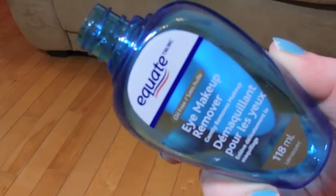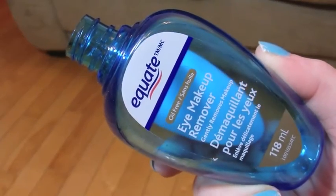Then I have the Equate Eye Makeup Remover. This is the oil-free one. It's the 118-milliliter bottle. Get that at Walmart as well. It's cheaper than the Neutrogena one, but it works the same.